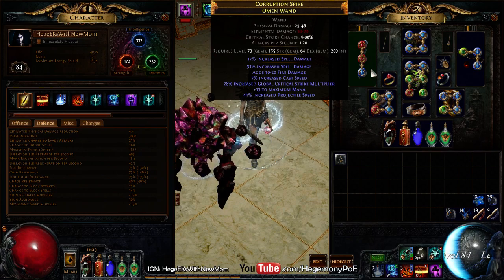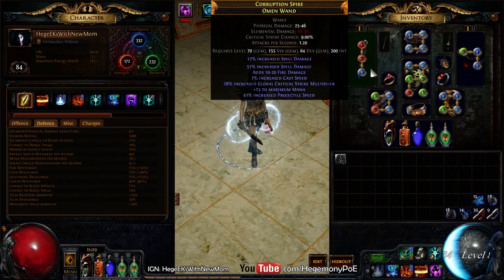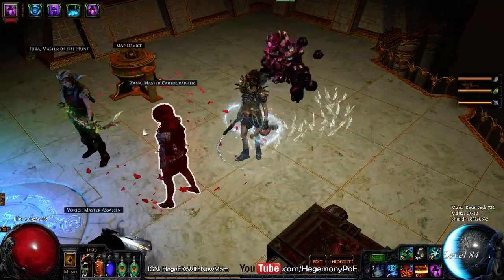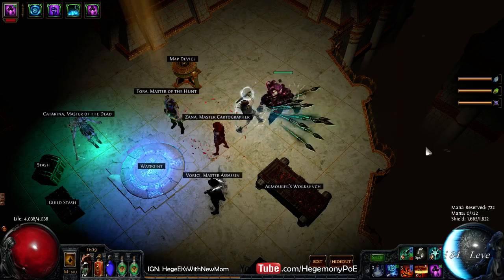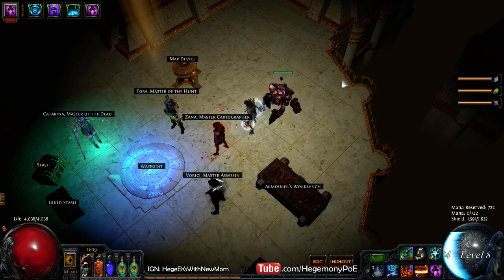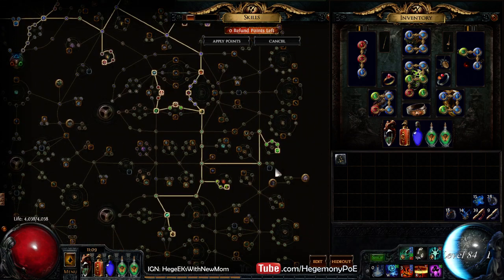So the wand is now 51 spell damage, 7 cast speed, 28 crit multi, but the big kicker here is the 41 proj speed. Now this opens me up to do a lot of other things. You can see the proj speed is real. I could end up going slower proj and not suffer that much.